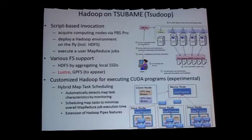So we have an experimental GPU Hadoop application system. We are trying to create a tool for executing CUDA programs in the Hadoop system, but this is an experiment.